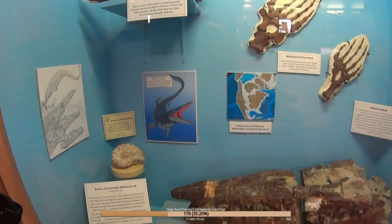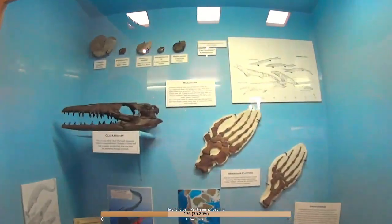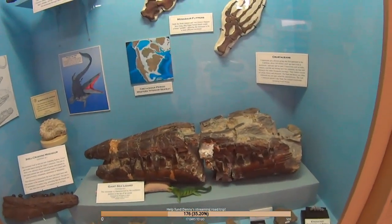And Mundell says our mosasaurs dinosaurs are reptiles. They're reptiles, so these are actually a kind of lizard. Mosasaurs are part of Squamata, the lizard group, the same group that includes lizards and snakes. So they are not dinosaurs.